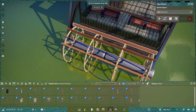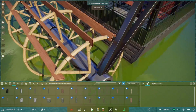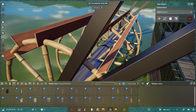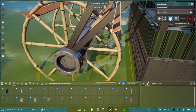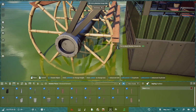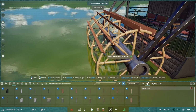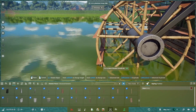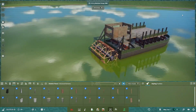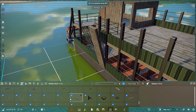And you can see here I'm putting in those planks of wood, which are basically what is pushing the boat forward. If they didn't have these attached to them, the wheels would just spin and the boat wouldn't move anywhere. We need those planks to actually push the water behind the boat and thrust the boat forward. So they're very important.